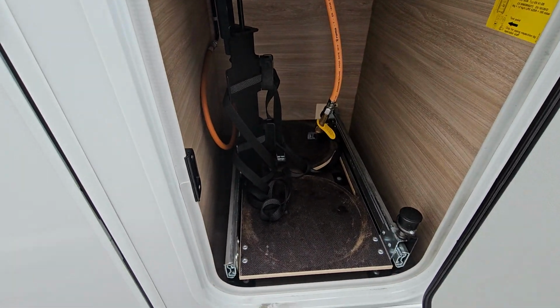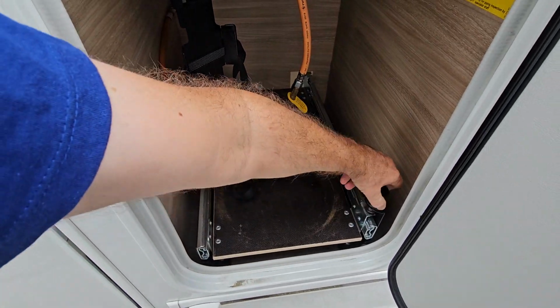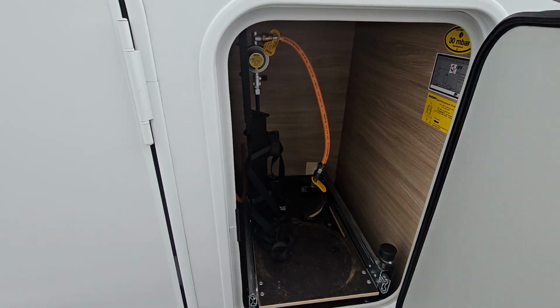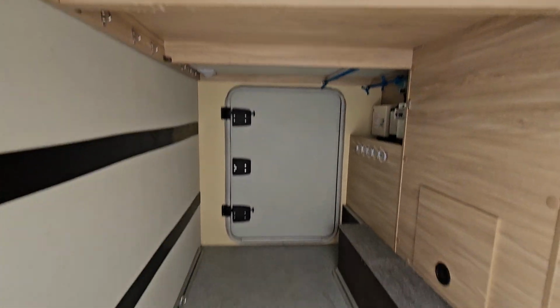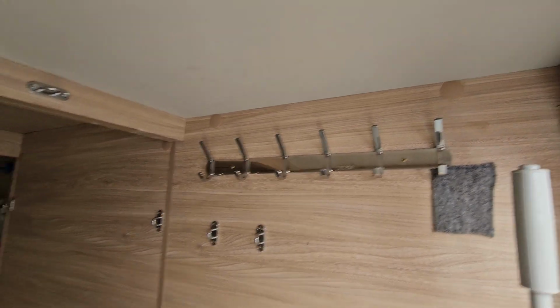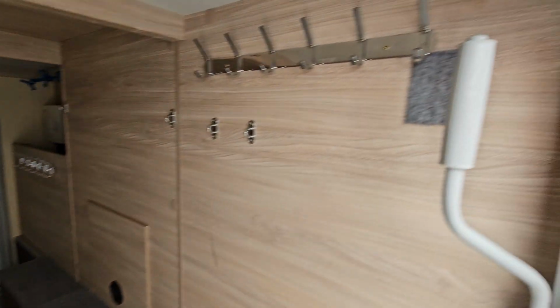Got space for 2 gas canisters. Note that this system will come out by doing this and then pushing that out. I can't do it with one hand though. In here you will find that it's got a rather large garage, not bad for a 7-meter vehicle, or 699 centimeters to be more precise. The previous owner has put some hooks up there and some hooks also at the other side. That is for the awning.